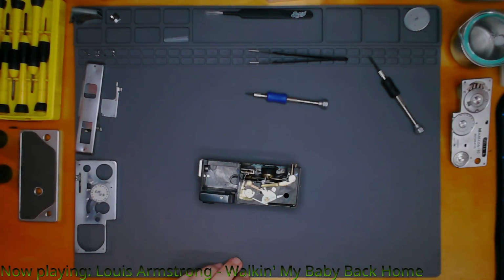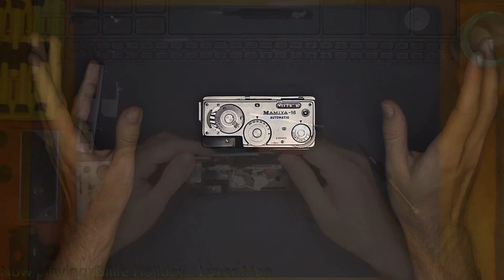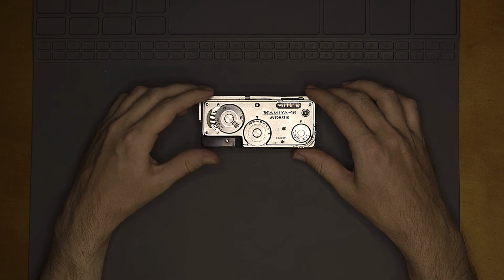So, problem one: is it reliable? I'm going to go out on a limb and say yes. And let's see if in a couple of months' time I come back saying that was a horrible mistake.